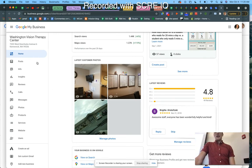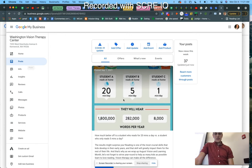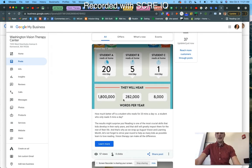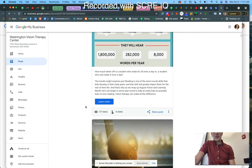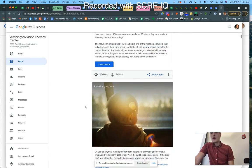Yeah, so on the side here, you can make a post. This is what I posted on September 1st. I posted this infographic I found, asking how much better off is a student who reads for 20 minutes a day versus a student who only reads 5 minutes a day? It's got 57 views. No clicks, but it looks nice on the side, and it's been helping them get more Google searches, I think. And then there are places for you to interact with users.